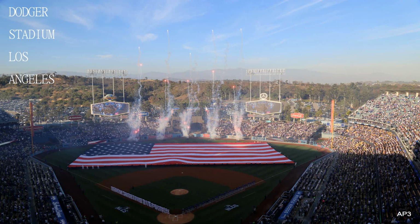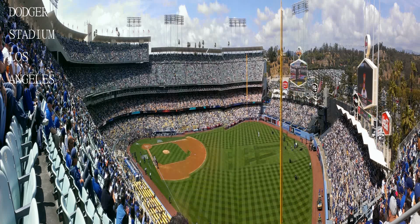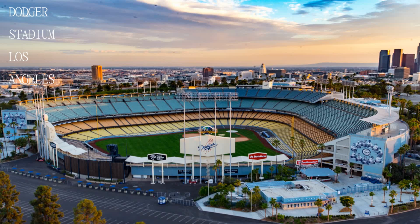Husband is a die-hard Dodger fan, so when in Los Angeles a ball game is a need, not a want. A beautiful stadium that makes you forget you're in the city for a moment, since the stadium is surrounded by untouched hills and mountain views.